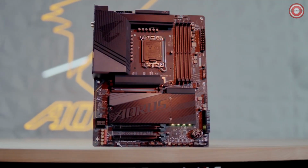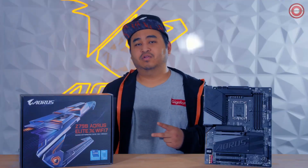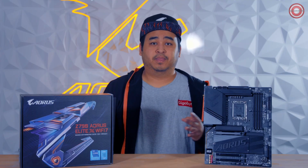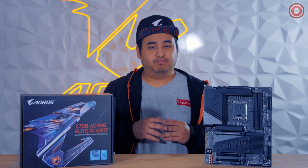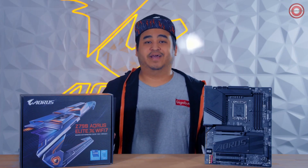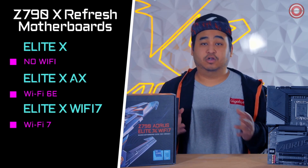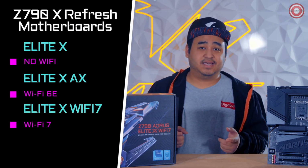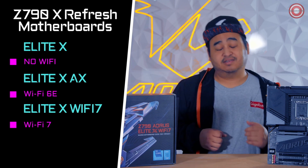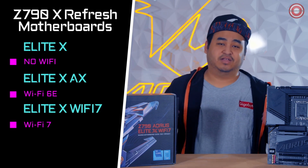Here we have the Z790 AORUS Elite X Wi-Fi 7 motherboard. We have two other versions of this motherboard. We have the Elite X and the Elite X AX motherboards. They're pretty much the same in every regard except for the connectivity. The Elite X has no Wi-Fi, the Elite X AX has Wi-Fi 6E, and of course, as the name suggests, the Z790 AORUS Elite X Wi-Fi 7 has Wi-Fi 7.